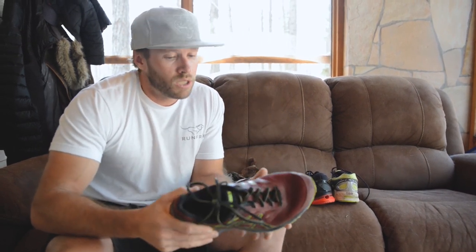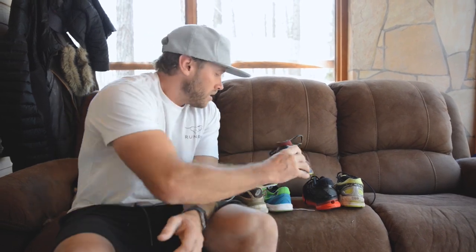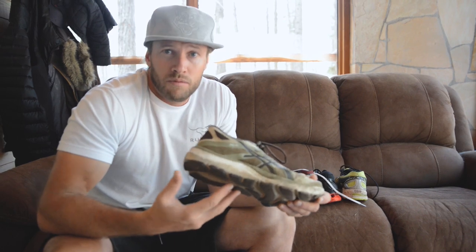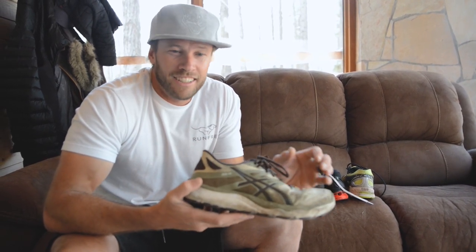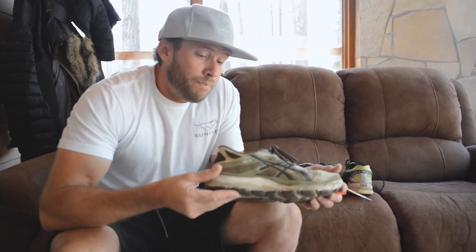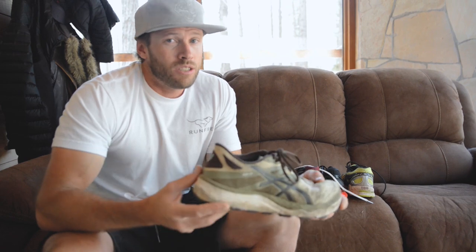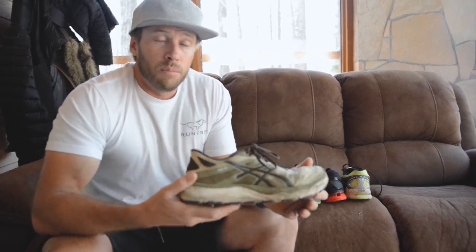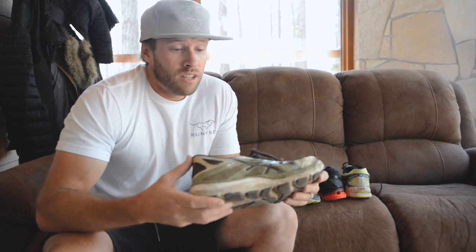And if you don't have the option to run on dirt and grass, which is the best thing you could do for your easy runs, I encourage you guys to get something like this, which I used on the seven marathon challenge, 7 days, 7 continents. Really big cushy shoe. This shoe's a lot heavier than, say, this shoe or any of the other shoes, but it provides a lot of extra cushion, feels really good for my legs, protects them.